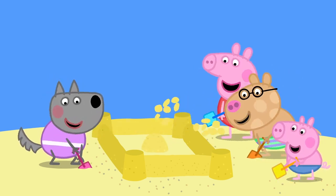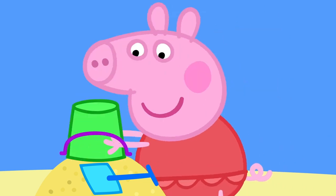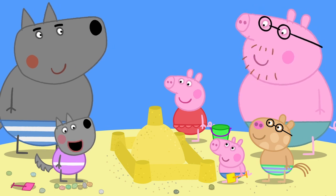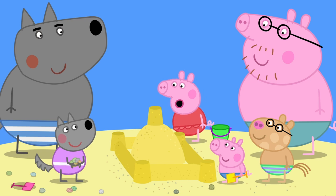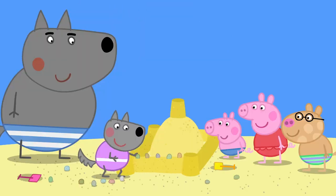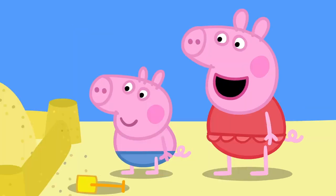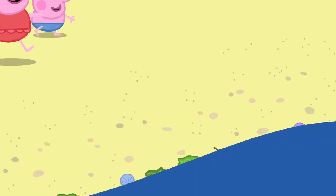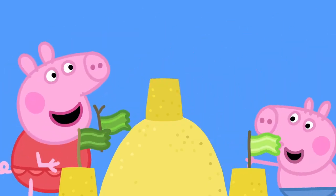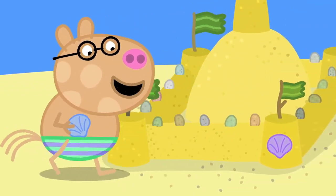Wendy, Pedro, Peppa and George are making a hill in the middle of the castle. And on the very top... Ta-da! It looks great. Yes, really good. Now it needs the bobbly bits. What are bobbly bits? All castles have bobbly bits on top of the walls, like this. Wendy Wolf is using pebbles to make the castle's bobbly bits. And it needs flags. Peppa and George are collecting little sticks and some seaweed to make flags. It needs windows. Pedro is using shells to make windows.